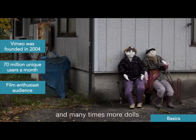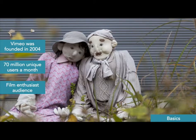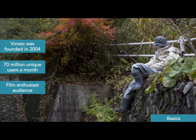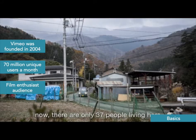So Vimeo. Vimeo was founded in 2004 and to date has over 22 million registered users. It gets around 70 million unique users a month. And in 2013, there were almost 5 billion video views on the platform. So Vimeo is used by filmmakers and other serious professionals from the filmmaking field. And it focuses on creative, interesting films.